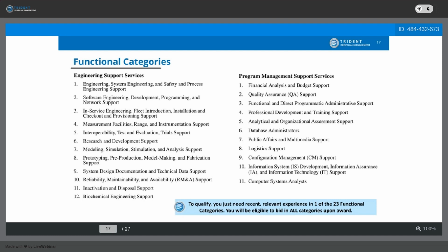So it's not like the case with Oasis Plus, where if you were under the small business pool, you had to apply to the management and advisory domain, and that was separate from the engineering services domain. When those awards come out, if you didn't apply and have a qualifying proposal for engineering services, you can't bid on any of those task orders. SeaPort is not like that. When you get the SeaPort IDIQ, you get a green card to bid on either engineering task orders or program management support service task orders.